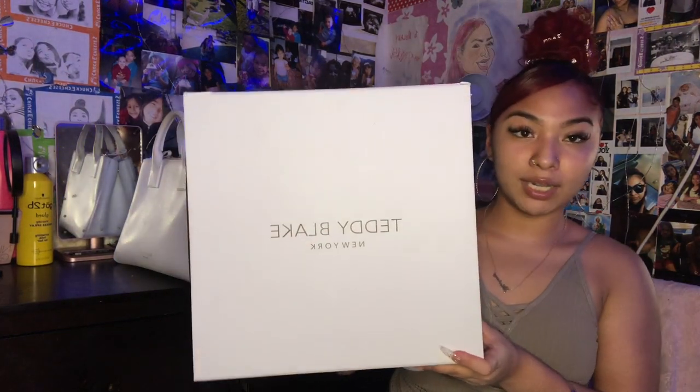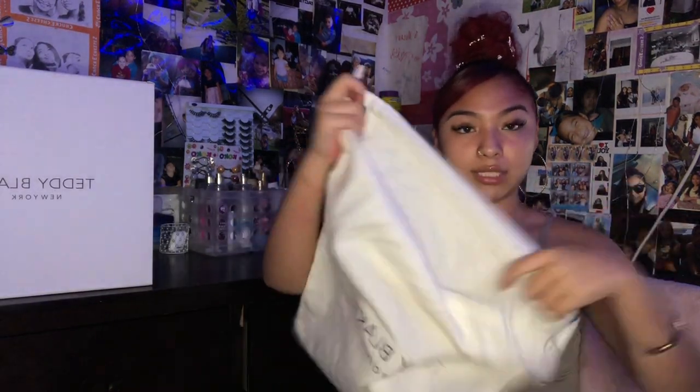So yeah, that's everything the box says, and the front, it just says Teddy Blake. And also the bag was in this little bag as well. It was just in there.